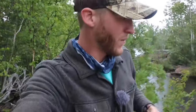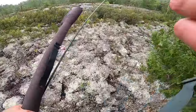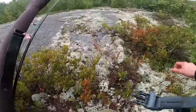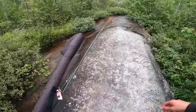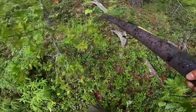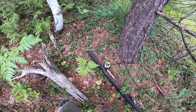Okay, bad news. Well, it'd be fine if I was fishing, but I am filming and the rain started, so I gotta go find some cedar trees before I ruin all my camera gear. Cedar, where are you at? Uh-oh. There's a river. Great, just great. Pine tree, not the best choice, but it'll do.